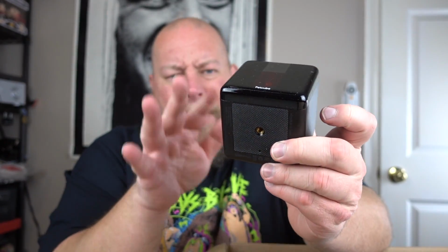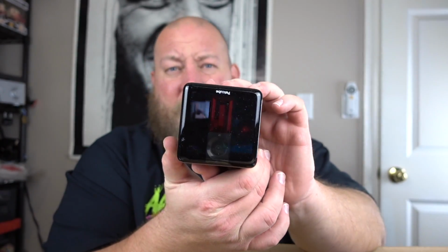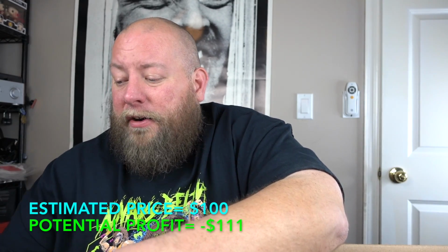Tremendous shape. The way it sits, I could easily sell this thing for about $100. It appears that it has all the parts in it: instructions, your charging cord, your wall adapter, your little reset tool to reset it to your phone. So it looks like everything that it requires is in the box. So I can easily sell this thing for about $100.